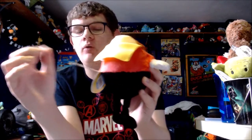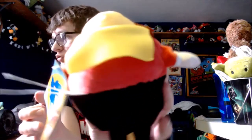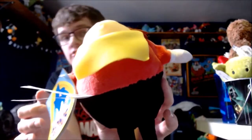And even though I do prefer that it would be longer, this is actually extremely accurate to the actual character, as the cape on the back is super short. Why he has a cape, I honestly don't know, but he does have a cape.